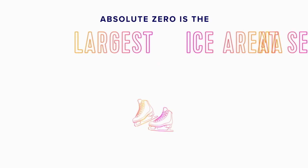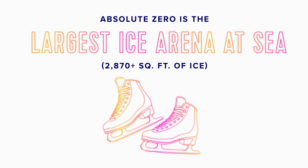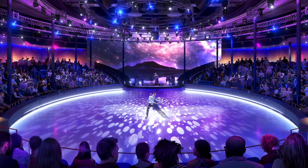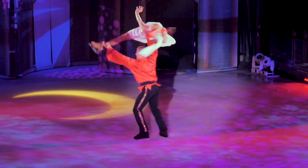It's a bigger ice sheet. It's also a different shape. We now have a glorious oval shape. We have purposefully built 2 entrances that are hidden from the audience, but allow our skaters to come on at high speed so they can get straight into the tricks.